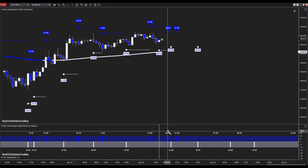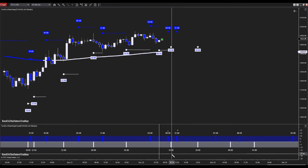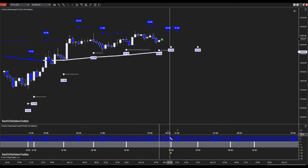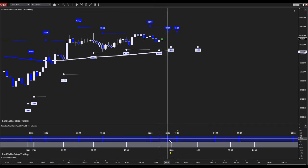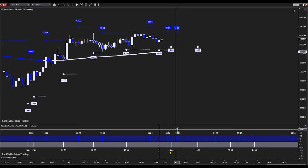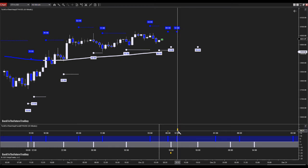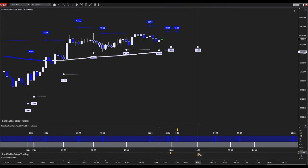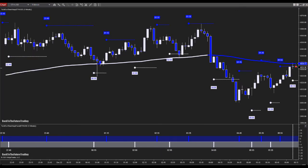When you have signals like this clustered together as closely as they are, this is generally a precursor for chop. And so we see kind of markets rising up into the open, some back and forth, and then a potential high of day around 12 o'clock. The next push up occurring 7 o'clock this evening, Wednesday, December 22nd. Let's go down to the 5-minute chart and see what's going on there.